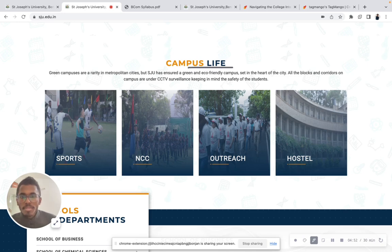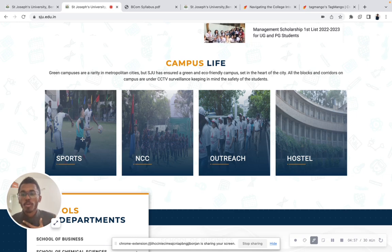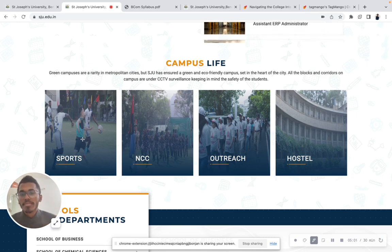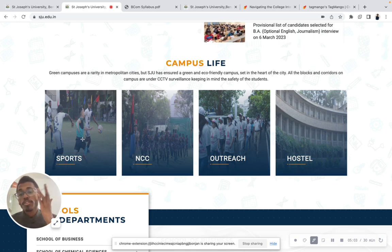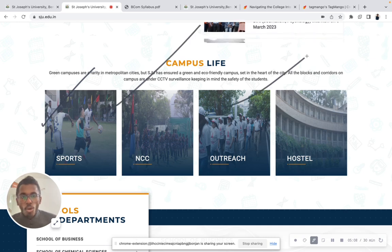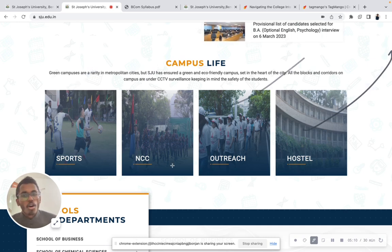Now if you go a little more down, campus life, a very important stage. What do you mean by campus life? Campus life speaks about sports, NCC, which are the extracurricular activities provided by a college. In case they ask, "Tell me what extracurricular activities we provide on our campus and which one would you like to join?" tell them that sports is there, NCC is there, outreach is there, hostel is there. You can opt for any of these.